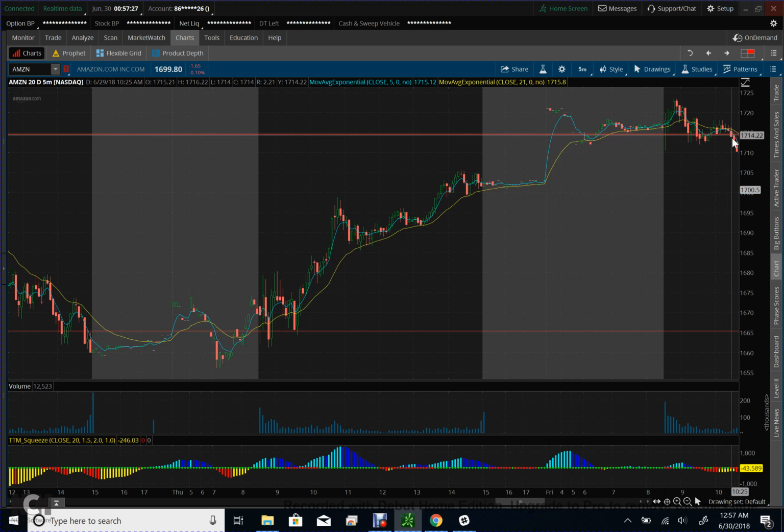Here we go. So now we've actually broken. Do we get the below today? 1710.23. This was 1710.51, so slightly below. And that bullish squeeze fizzled.